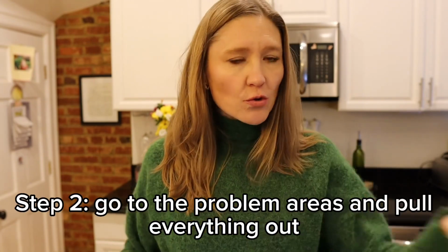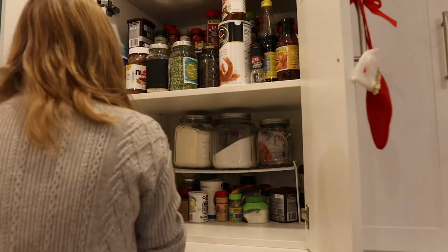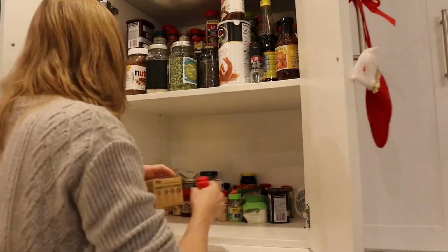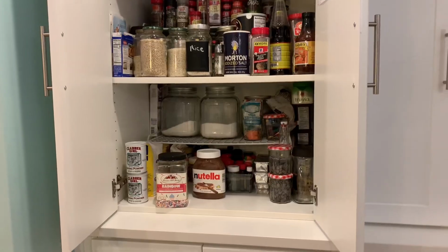Now step 2 is you go to these problem areas and you're gonna pull everything out. You need to see what you have. You need to go through everything. Don't do all of it at once. Just do one at a time, because you don't want to pull things out of all of your kitchen drawers and cabinets and then just have this overwhelming pile of things. You just want to do one area at a time and get that organized.